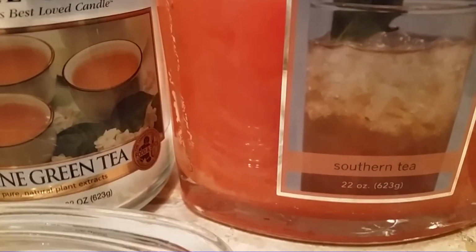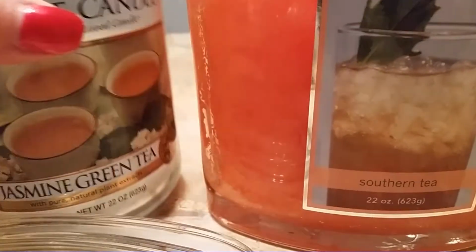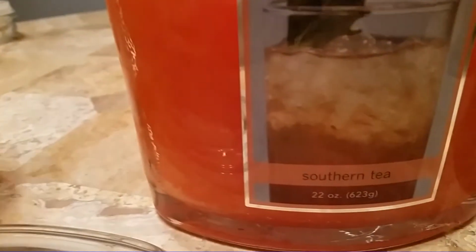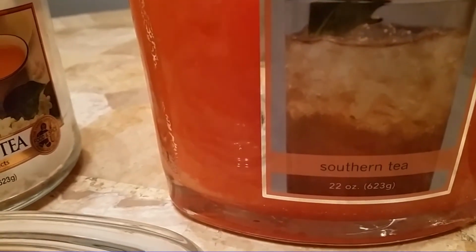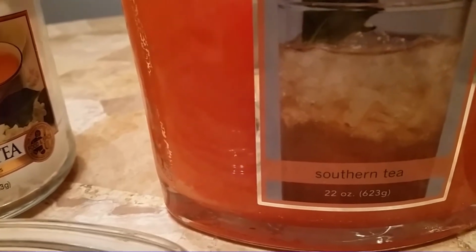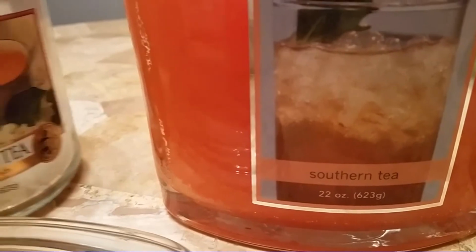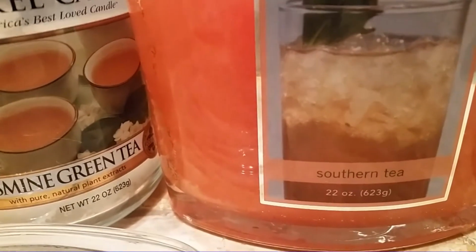It's not the same. The Jasmine Green Tea is a lot stronger smelling to me, and it definitely has that green tea note, where this doesn't smell like the green tea. It smells more like the tea with lemon and the hint of the freesia, but it is really, really nice. It's close enough that if it throws well, I'm going to be very happy.